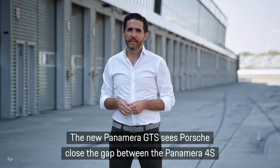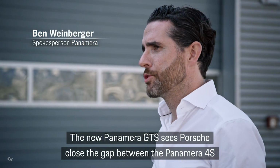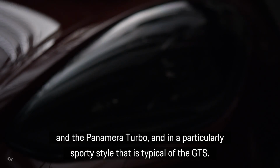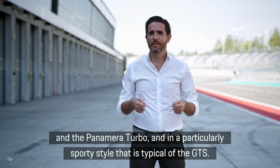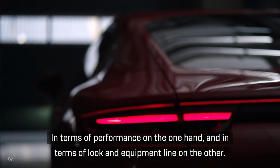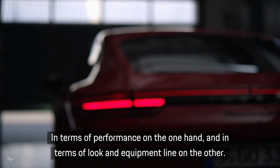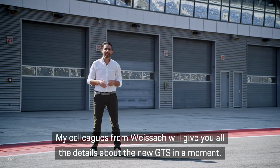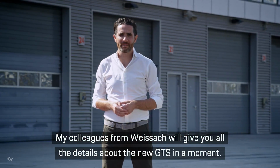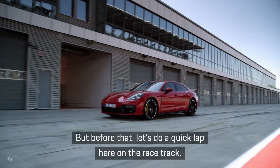The new Panamera GTS sees Porsche close the gap between the Panamera 4S and the Panamera Turbo, and in a particularly sporty style that is typical of the GTS. In terms of performance on the one hand, and in terms of look and equipment line on the other, my colleagues from Weissach will give you all the details about the new GTS in a moment. But before that, let's do a quick lap here on the racetrack.